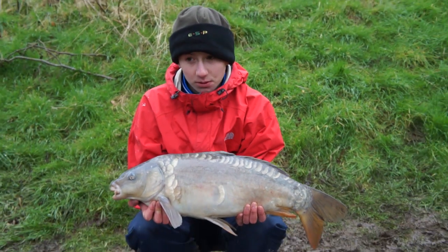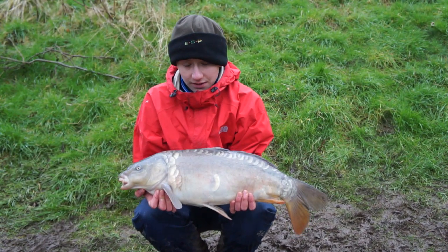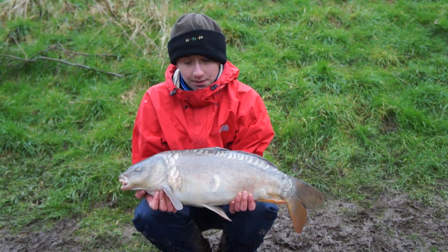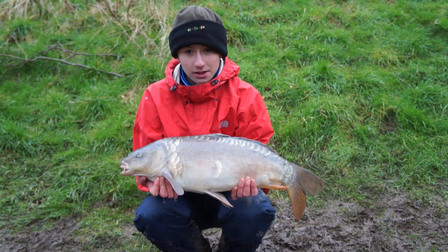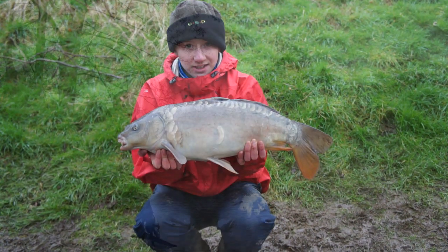We had a bit of a problem. There was a fish on the bank flat, lucky it was still in the fish's mouth, and it went back in the lake. And yeah, I bit again, net it, so caught it twice. Here he is.